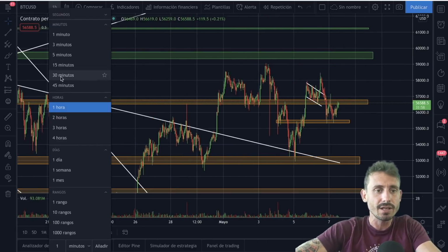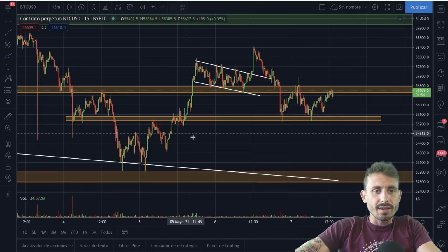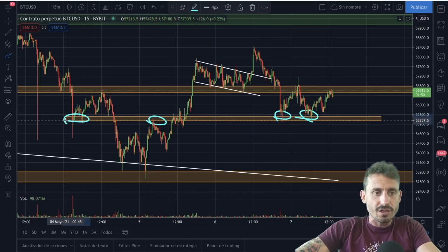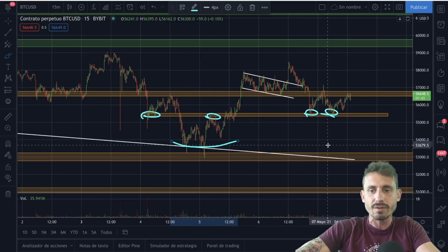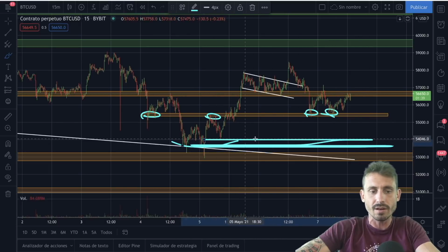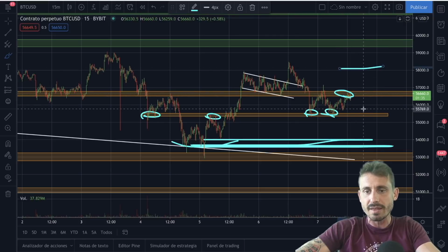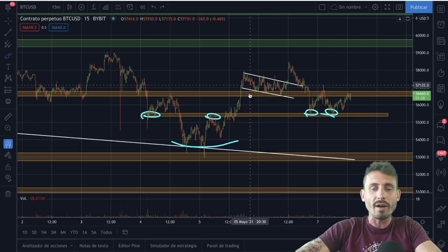Right, if I take a look at the 15-minute chart, if we break this support level, as you can see right over here, we've had major resistance, major support. We'll be coming back down to retest this low over here, which is the 53,800, 53,500 range, this bottom over here. So if we break this resistance, we could come as high as 58,000. If we break this support, we can come as low as 53,800. Okay, guys, this is what I got for Bitcoin.